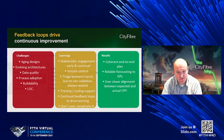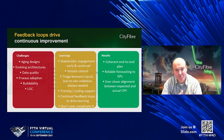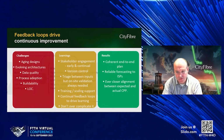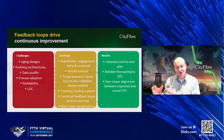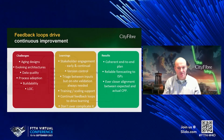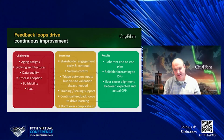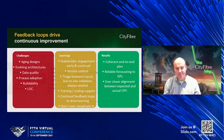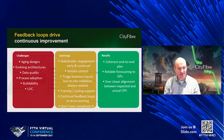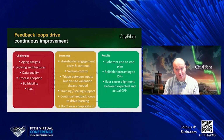Evolving architectures, I touched on that before. Every time we go into a new situation or a different type of challenge, the architecture gets updated or the planning rules get updated. How you do that version control through an expanding team. For us, we're in 60 odd cities now, from the north of Scotland to the south of England, and trying to keep that coordinated and making sure everybody understands the latest updates, the latest engineering bulletins, the latest design changes is a challenge. And that's something that we just got to keep on top of.